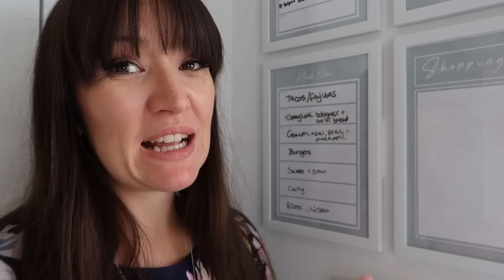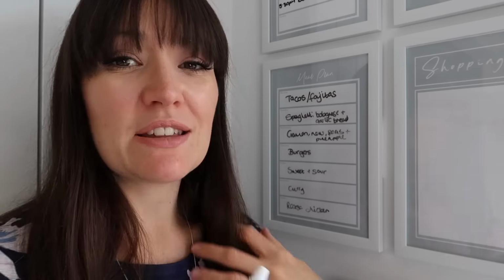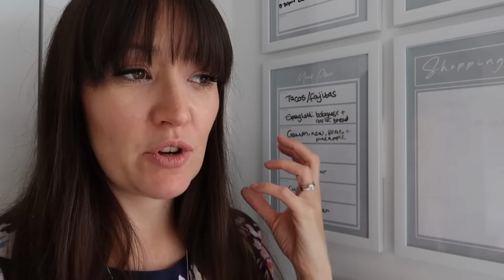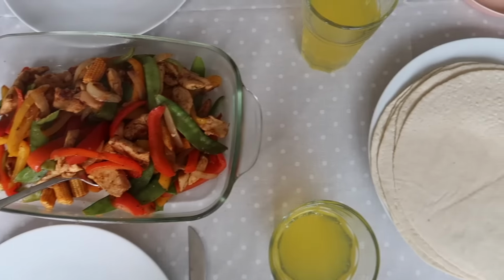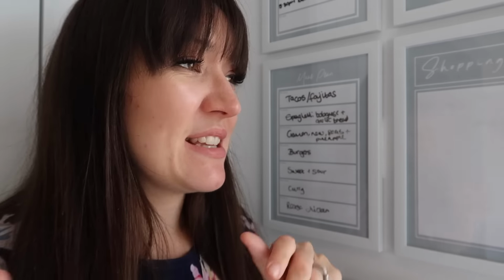Now we come to our meal plan. Tonight we are having the stand and stuff tacos alongside the fajitas on the side, just in case my family aren't fussed on the tacos. So I've got the tacos with the mince and all the stuff in the kit and grated cheese, but I'm also going to do a little bit of chicken fajita mix, just in case anyone's not fussed on it.